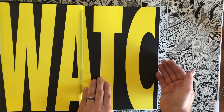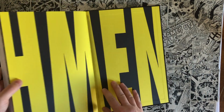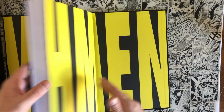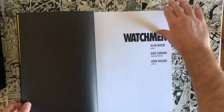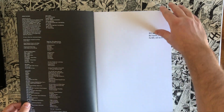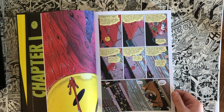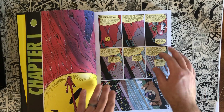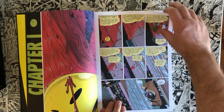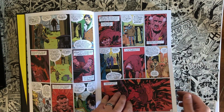And then the end papers, you can see, spell out Watchmen, and the front and back covers. Watchmen. That's kind of a cool design. But not only is this the definitive edition to own because of the size, the trim size, you can really let the artwork breathe when it's blown up like this.